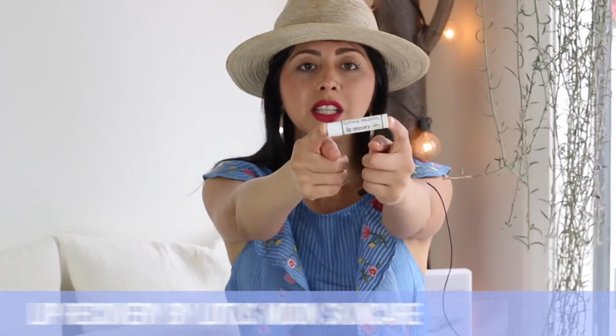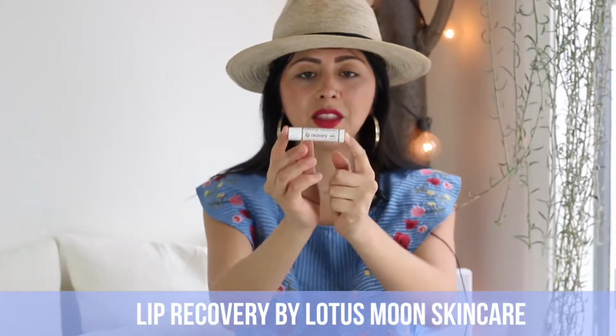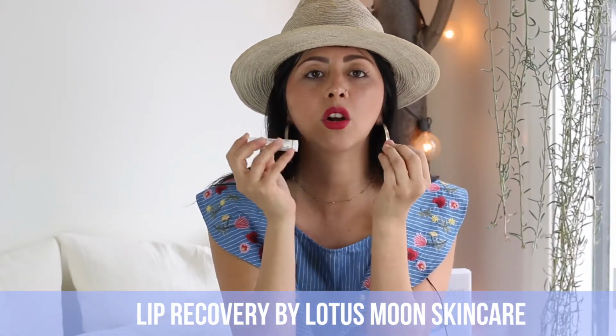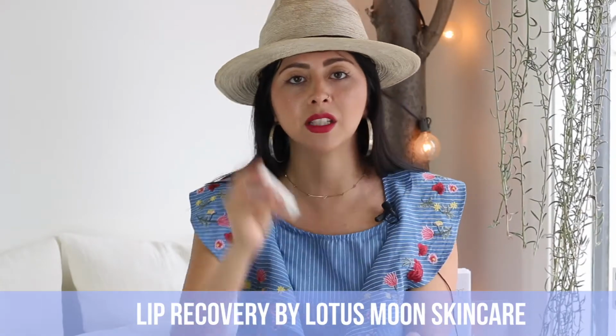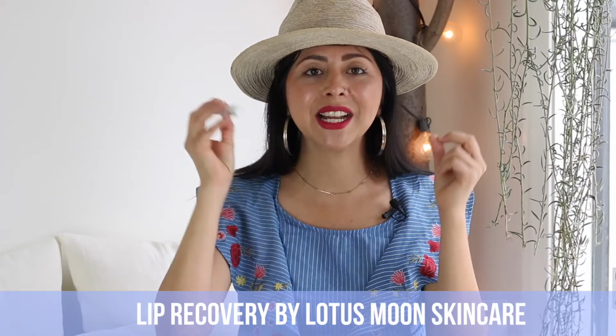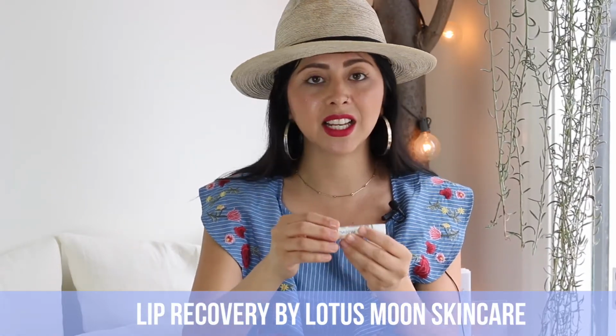And then a couple more guys in here. Oh yeah, lip recovery. This is your lips' savior. This will save your lips. This stuff is amazing. I'm obsessed with this lip balm. I cannot go without it. It's in my pocket, it's in my purse, it's by all my products by my nightstand. It's in my bathroom, it's in the back bar at the service. This stuff I love. It's absolutely fantastic and hydrating.